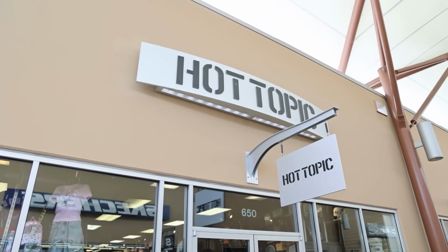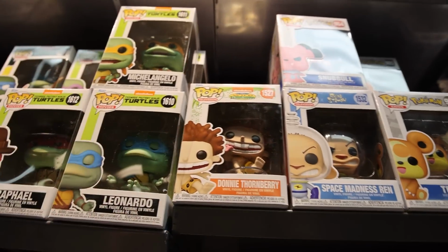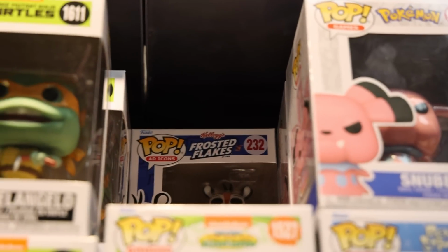Alrighty, everybody, I made it to the section. Now let's see if they have anything from Funko Fusion. Now, mind you, that isn't the only thing that I'm looking for today because they do have some of the brand new Pokemon ones. And, ooh, check this out. I don't know if I'll be able to see it, but the Frosted Flakes one, do you see? It's way up at the top there. I just see the logo.